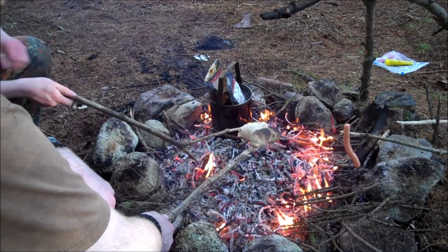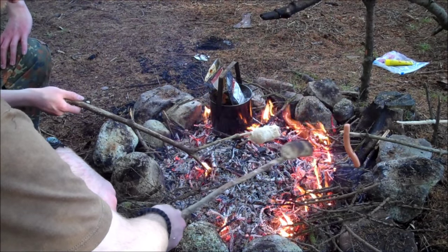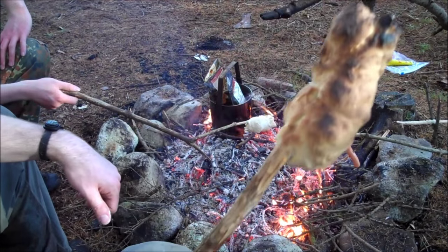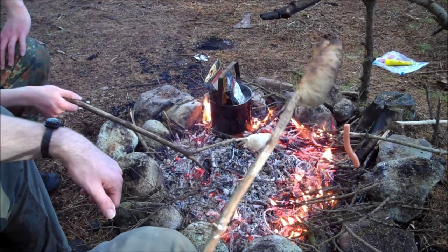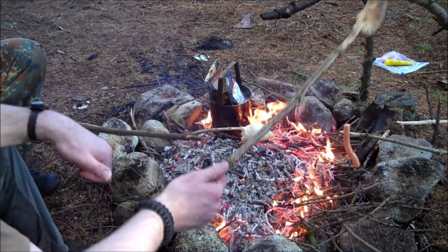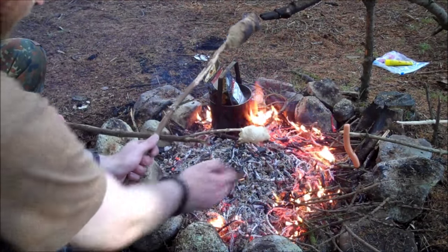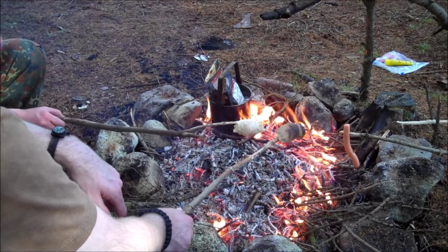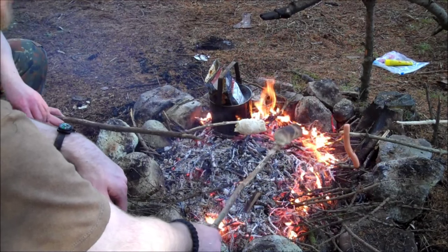So we're just getting our food on. We've got our hot dogs, our bannock, which, I'm sure you can see, is coming up quite well. It smells delicious as well. But this is what it's all about, you know, just being out in the woods with some good company and good food.